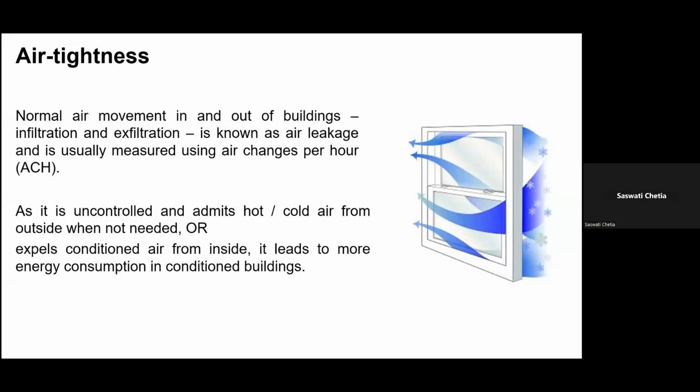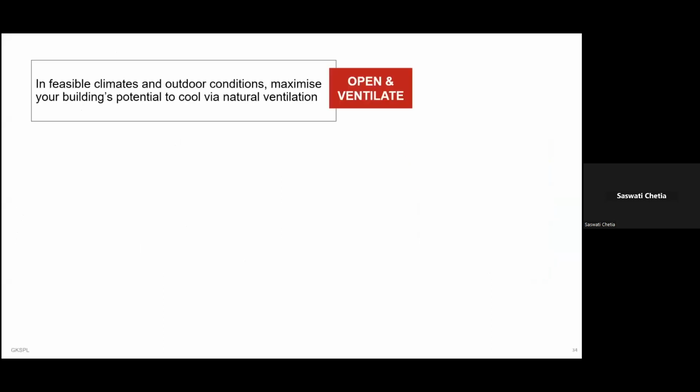For example, in Delhi right now, if you're using a heater, hot air from inside the space may leak out to the cold air outside. So this also leads to a lot of wastage of energy, and this also needs to be reined in. So that was about the solar radiation heat gain part of climate responsive design.